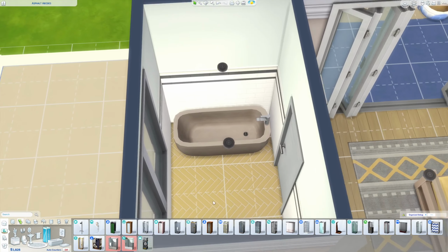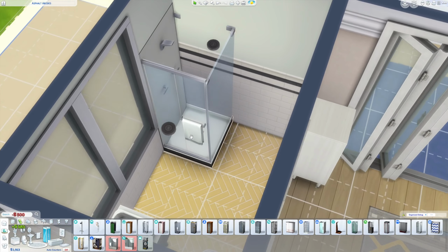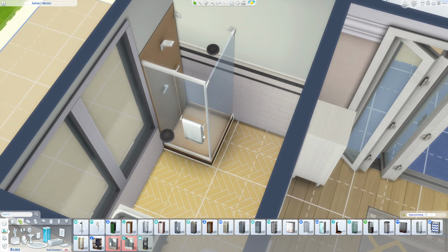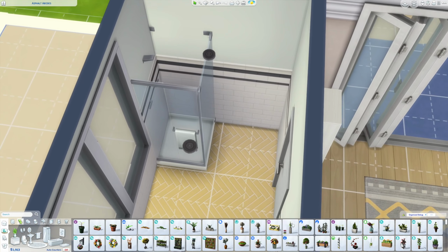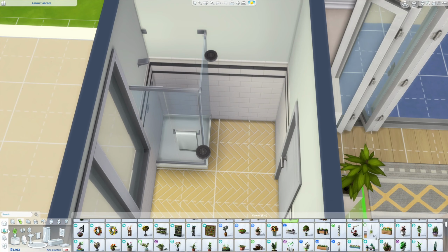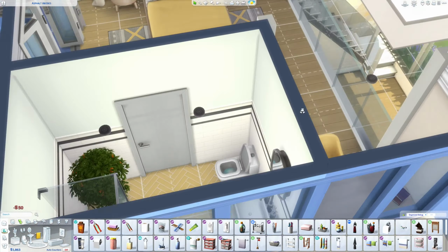And actually, maybe we should get a shower because a shower is gonna be a little bit cheaper. And I'm gonna scoot it into the wall up here, make it beige maybe. No, make it white. That was a little bit more neutral. And I should stick here a big plant maybe. This one from the base game will do. And some more decor to the bathroom.